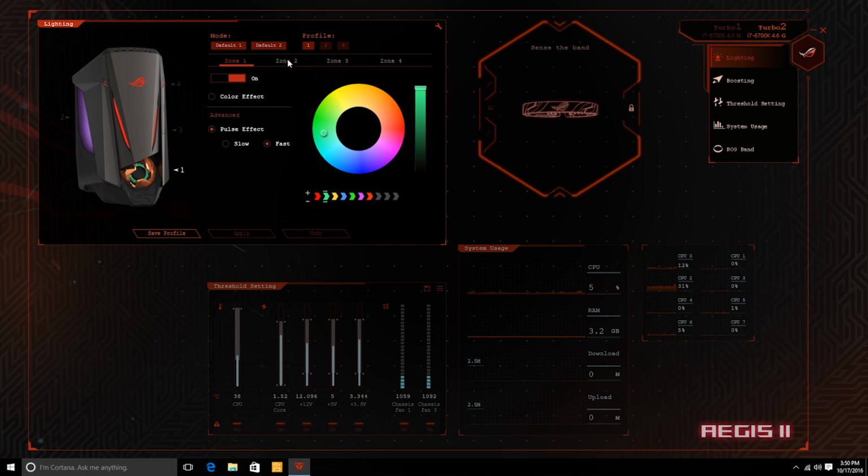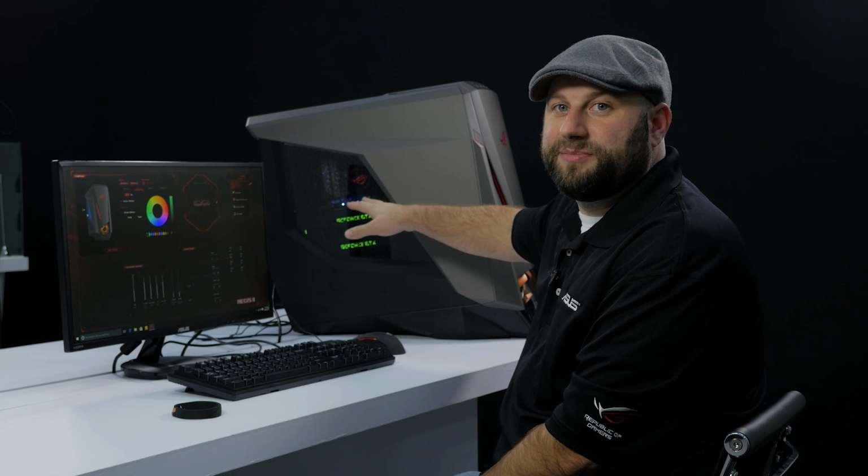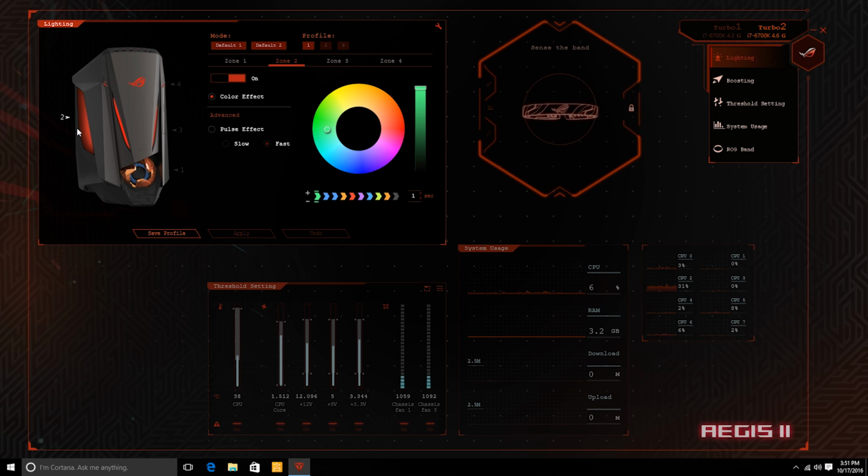And if you go to zone 2, those are the lights right here on the inside of the PC, visible through the window. And you can do the same thing. These are RGB. You can do a pulse effect, change the speed. Right now it's pulsing between all these different colors.